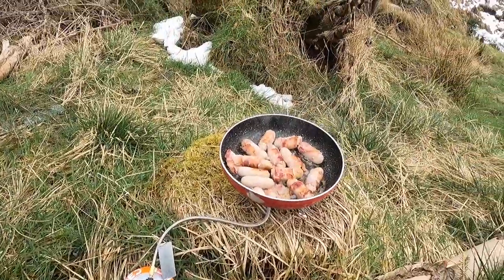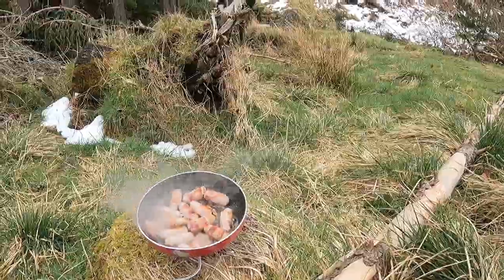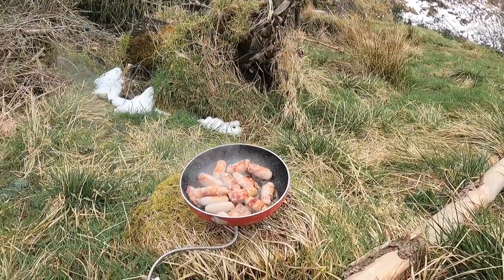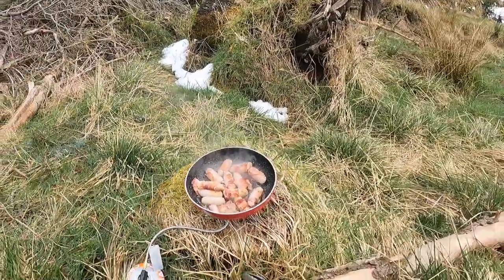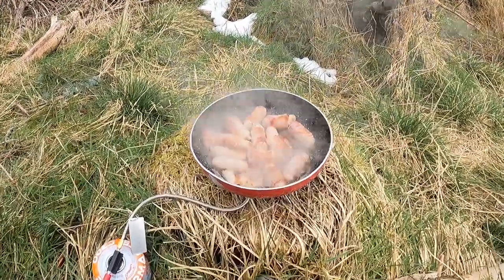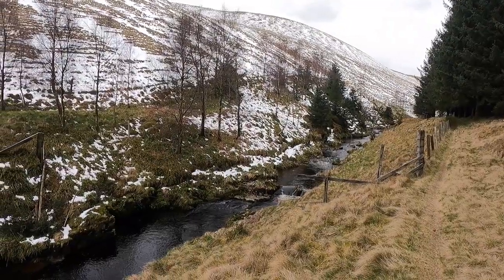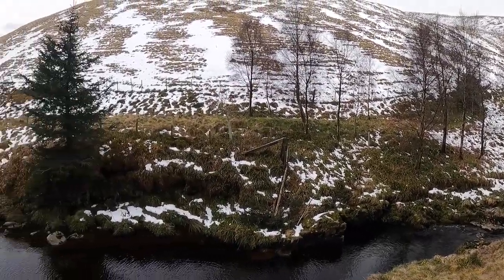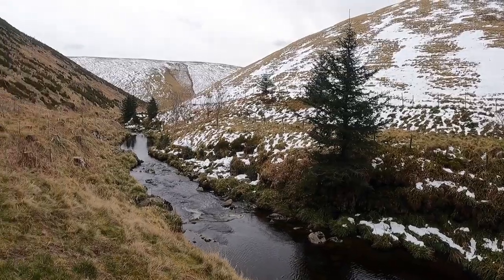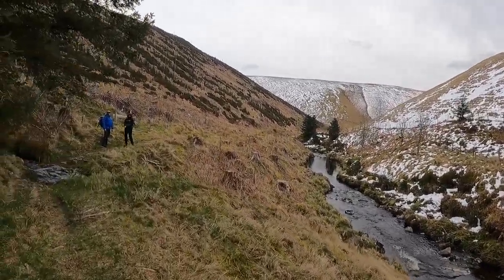Some pies and blankets for lunch at the bottom of the Alwen Valley at Fairhaugh. We're just going to follow this track now along the course of the Usway Burn down to Battleshiel and then back into the Coquet Valley.